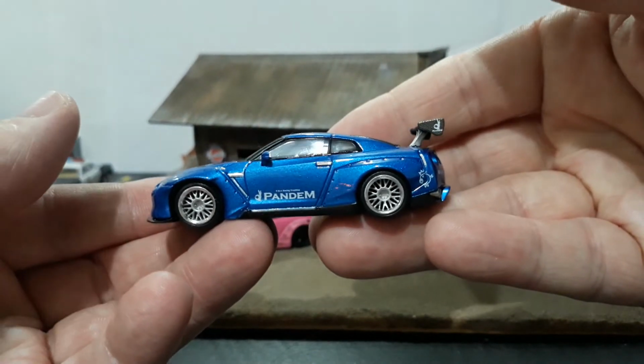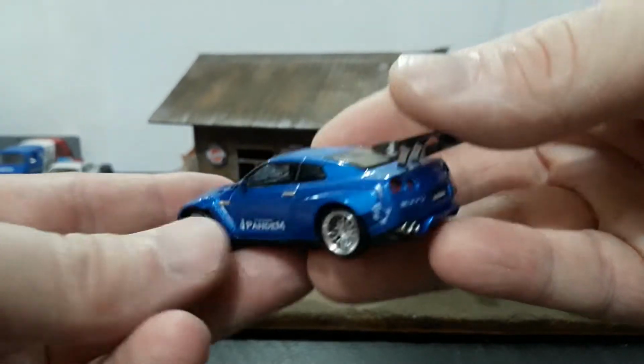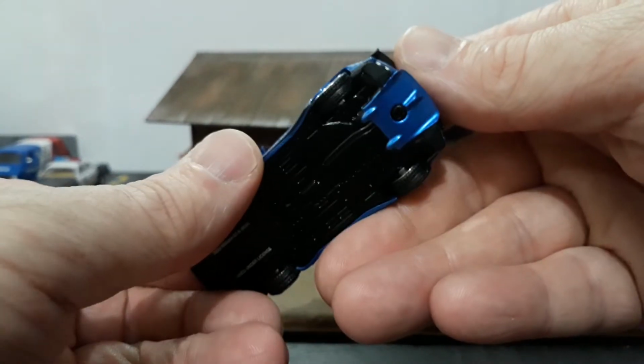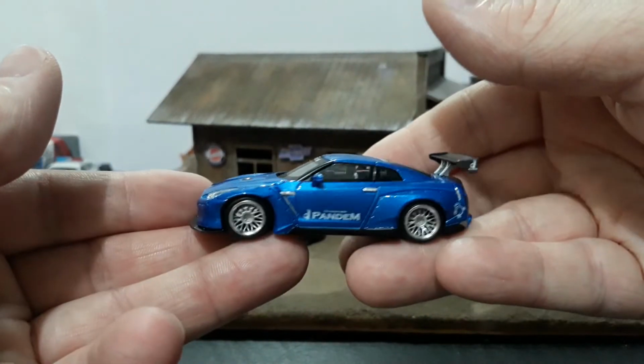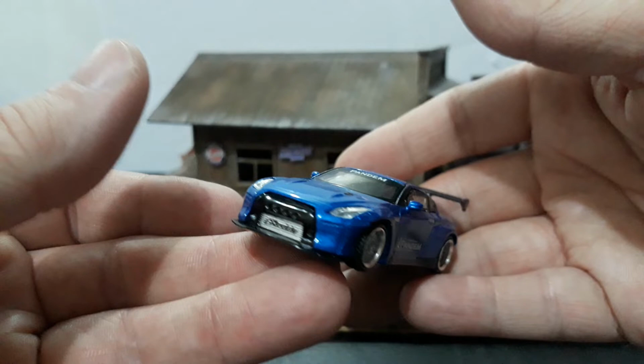A couple shades different, but still a really cool look to it. And I love the splitter being painted body color. Looks great. And the Gretty intercooler.